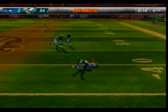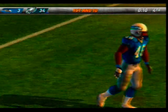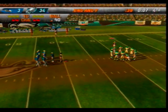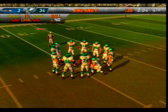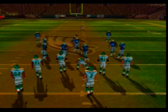Looking for room. Barnes is there on the stop at the 40. Gain of three. So this could be the last play of the game. On the 40-yard line.